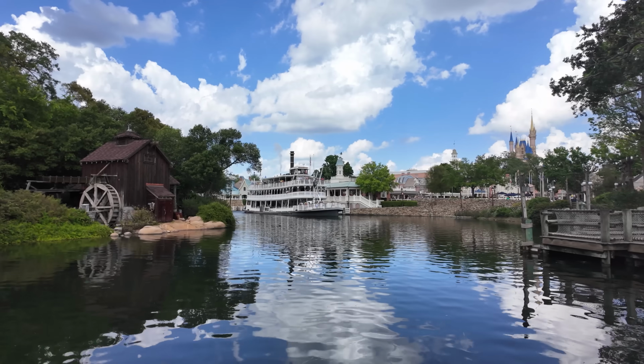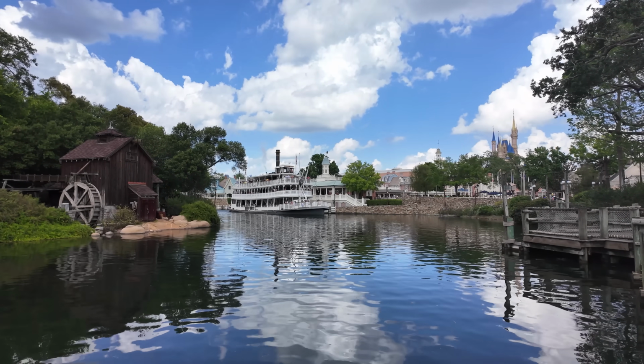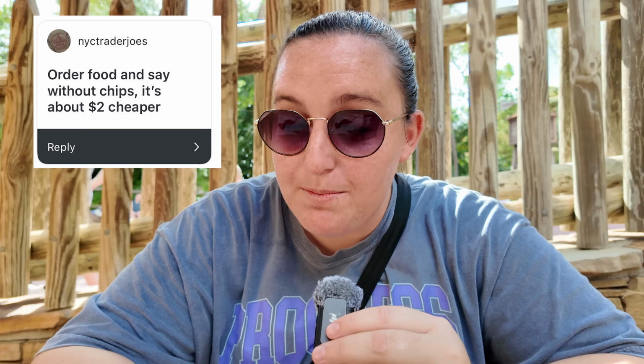Thank you, Brian. Our next Disney food hack isn't necessarily one that's going to change the taste of a food item. However, it's one that's going to save us money. NYC Trader Joe's, love Trader Joe's by the way, says order food and say without chips, it's about $2 cheaper. Very, very smart, NYC Trader Joe's.